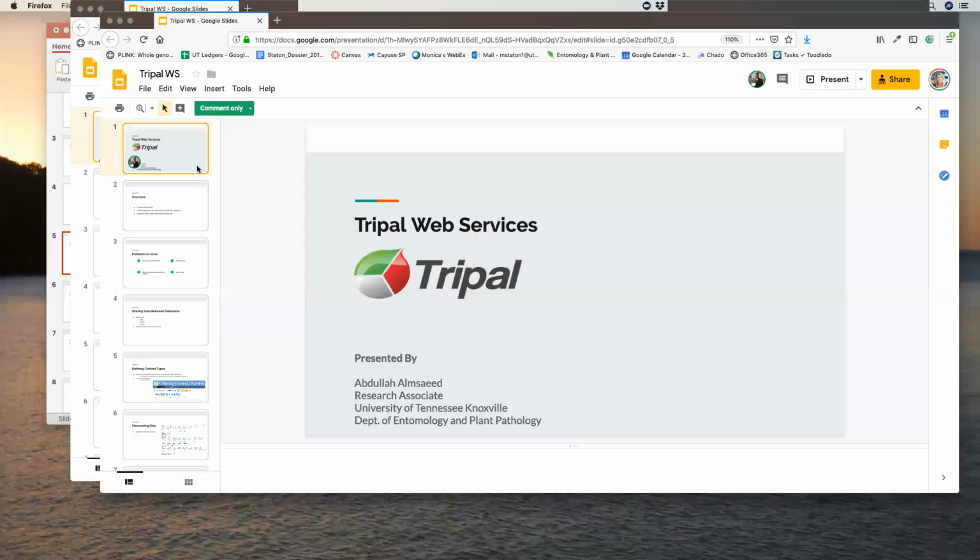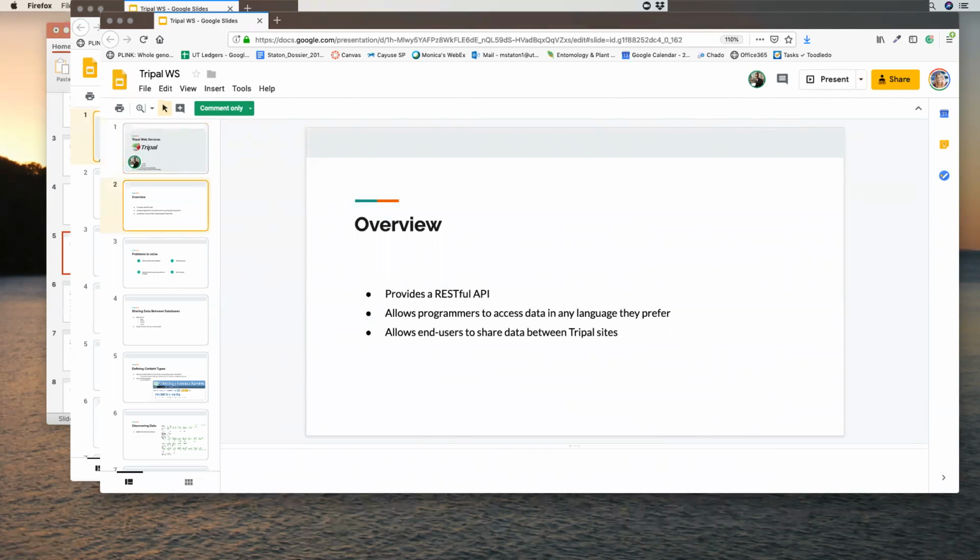Yes. Okay. So I'll talk a little bit about the new addition to Tripal, and that's Tripal Web Services. A quick overview of what Tripal Web Services do. They provide an API that is based on the RESTful concept. It allows programmers to access data, doesn't matter what kind of language you use, whether it's PHP, Python, or any other language. And for end users, it also provides a user interface that allows Tripal sites to connect to each other and actually ask for data from each other.